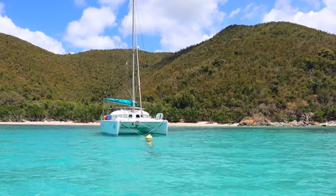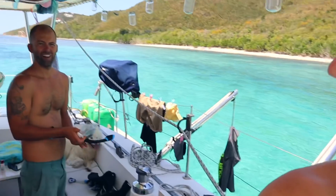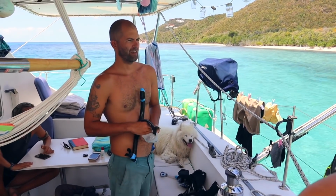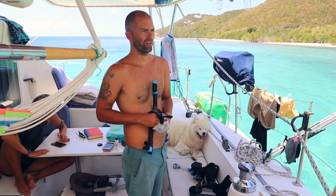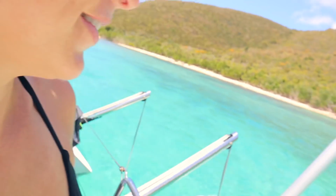So other cruisers have said that snorkeling here at Reef Bay is really good right now, so that's what we're going to do right now. Normally it's kind of rough on the south side and foggy, but it's been calm for the past few days and the dust is all settled, so the reef is clear and open to have us take a look. Yeah, and we're the only ones here.